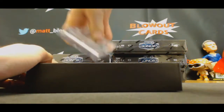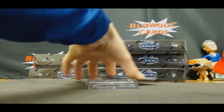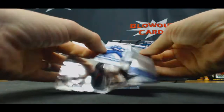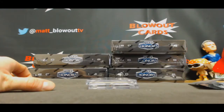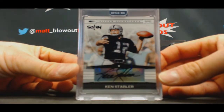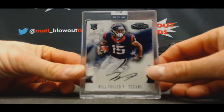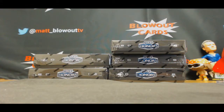That's a cool hit. All right, Tyrod Taylor to 99 base, and our two in case hits, the Snake, Kenny Stabler, 50 of 84, and Will Fuller, rookie autograph number 299.